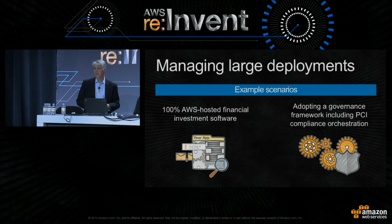The second one is PCI. So PCI in the cloud, this solution is a traditional hybrid IT environment. We're going to walk you through the implications of the PCI compliance requirements on that solution.